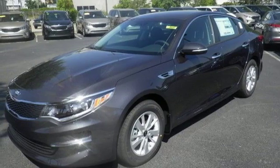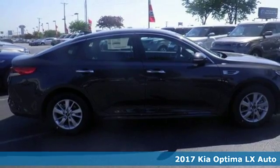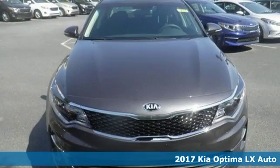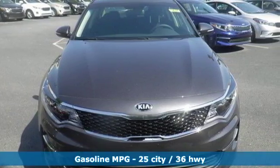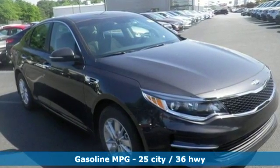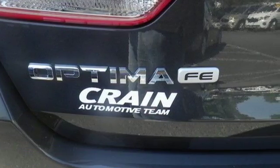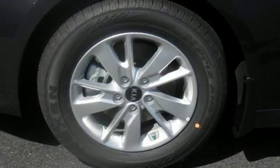Here's a 2017 Kia Optima. The bold grille is just a hint at the thrill you'll feel behind the wheel of this pulse-racing Optima. The Sportmatic Sport Shifter and Drive Mode Select with Normal, Eco, or Sport provide the exhilaration and control factor you crave. But this sedan is more than just a joyride.